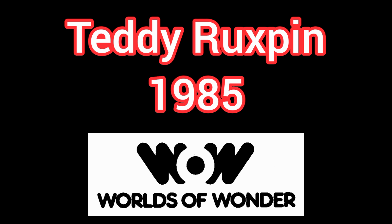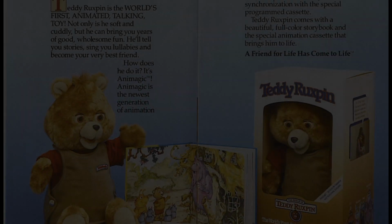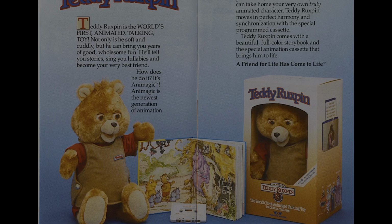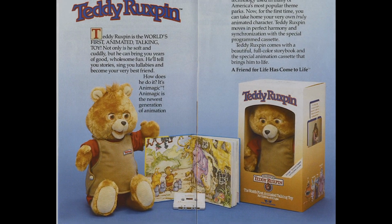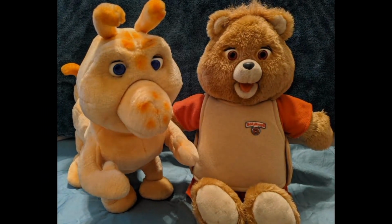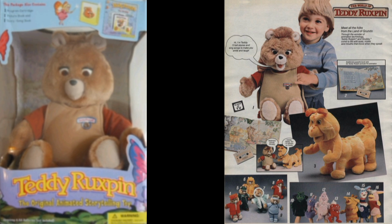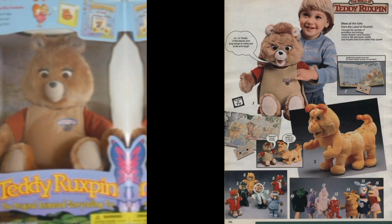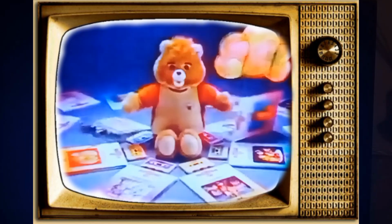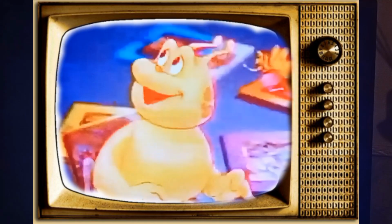1985 saw the inception of Teddy Ruxpin. This was designed by a company called Worlds of Wonder. Not really heard of, to be honest, but they came up with this animatronic teddy bear that could tell you stories, and to make it more fun they introduced it as Teddy Ruxpin and Friends, so you got more characters. So the concept was you'd have loads of story tapes, you'd put them in the back of the teddy, press play, and he would tell you stories, and it was iconic of its time.